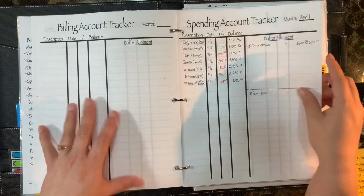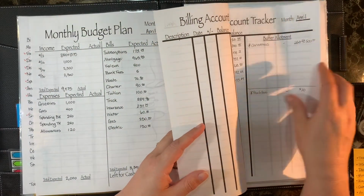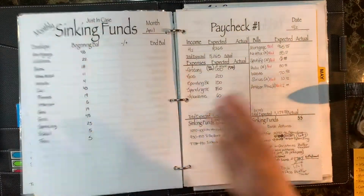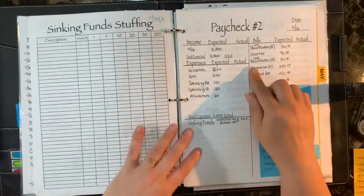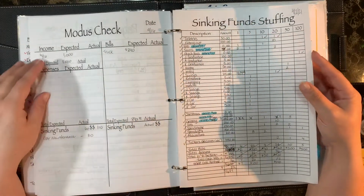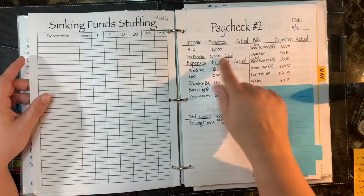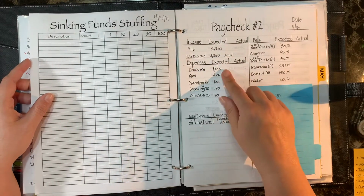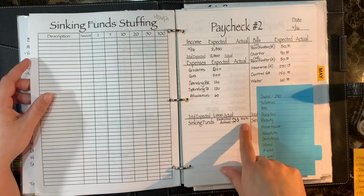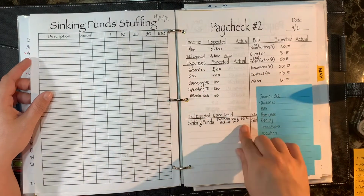So today we're going to be reconciling these accounts, anything that we have spent, any activities that have happened, and then we'll also be working on not paycheck 1 anymore, but paycheck number 2 and the Modus check. This was last paycheck's; this is what we stuffed last paycheck, but I'm going to be using the back of this to work on what's going to be stuffed here. I filled out what I expect the income to be, what the expenses are going to be, what the bills are going to be, and then I left the amount that is left over after these expected amounts are taken out.